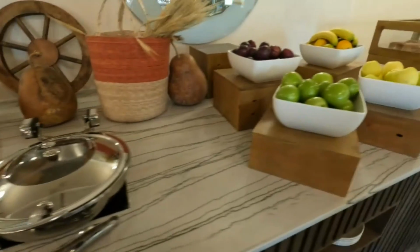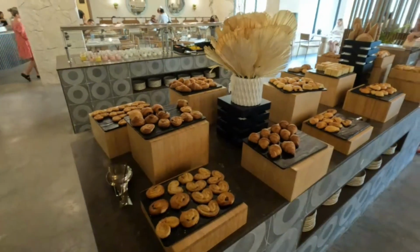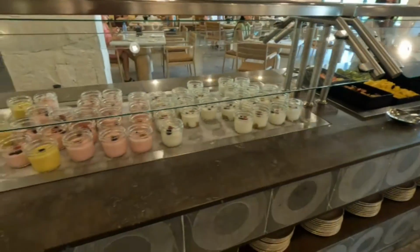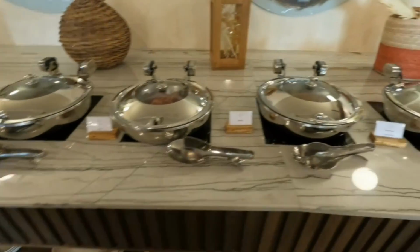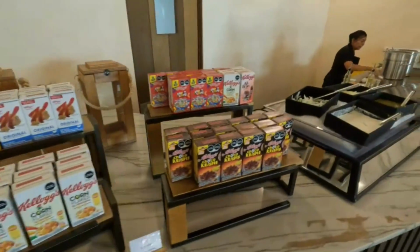I'm really curious. Whole fruit if you wanted to grab something for later. Also prepackaged gluten-free baked items and yogurt, fruits, your more typical breakfast items. Then of course you have your pancakes, French toast, waffles, and all the different toppings, boxed cereal, and then eggs made to order.